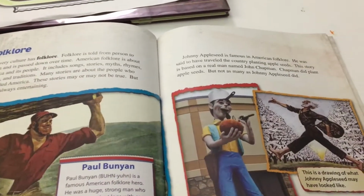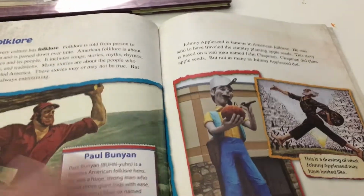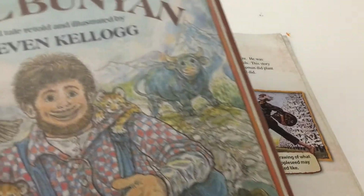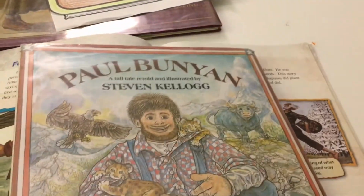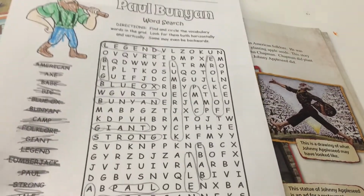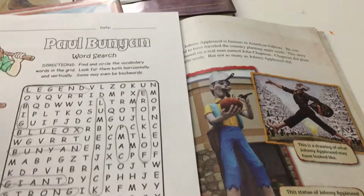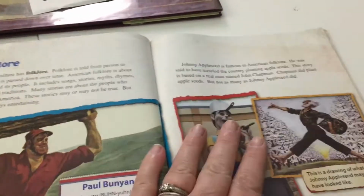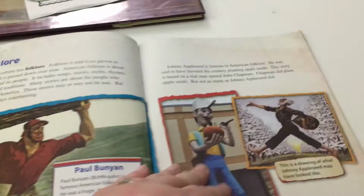And then we had a little section about folklore. I got a book about Paul Bunyan from the library. We read that, and then this was a little word search I got, probably from Teachers Pay Teachers. So one day, this is what we did. We read this section, and we did those things along with it.